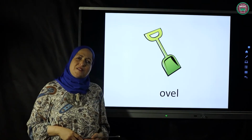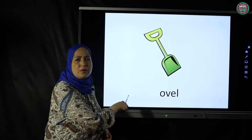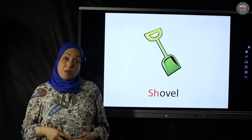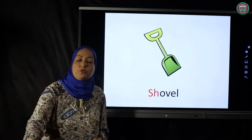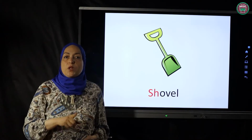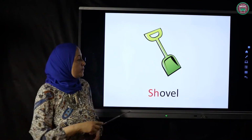What is this? Shovel. What is the shovel? We play with it on the beach. When I play with the bucket and the shovel. Shovel. Starts with what? S and H.